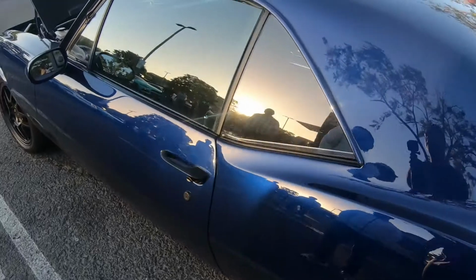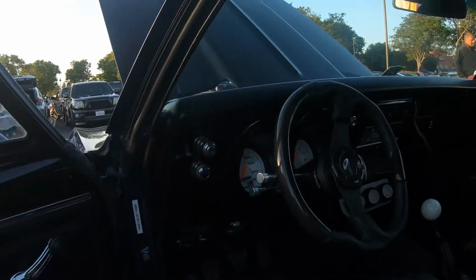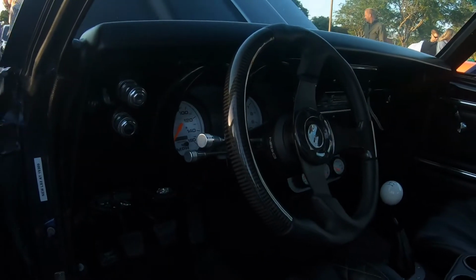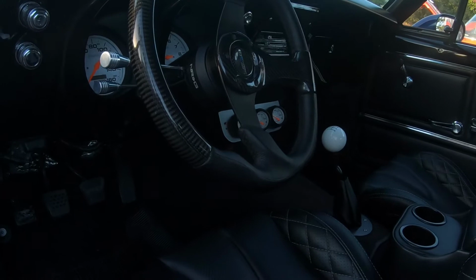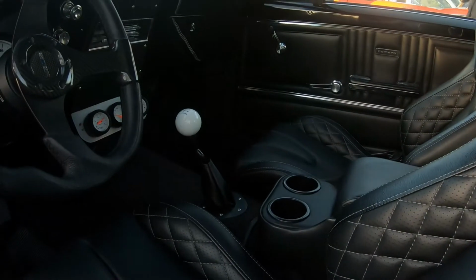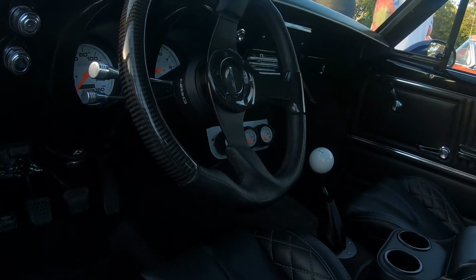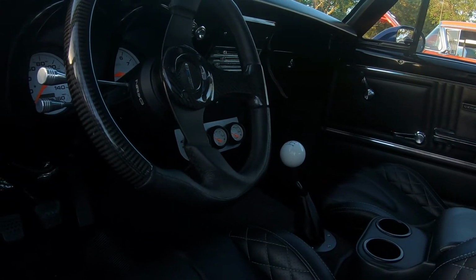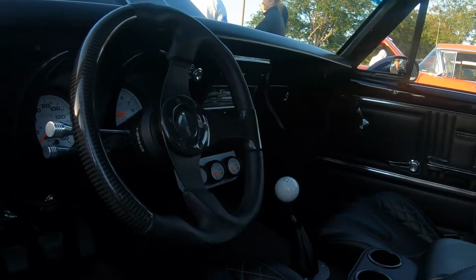Can we open up and take a look inside? Pretty basic inside, no radio, nothing like that. Right off the bat, what jumps out to me is I love the steering wheel, the carbon fiber finish and the flat bottom. Your pedals are also really nice, and then of course the shifter. I think this is a real clean build. It just fits right. It's simplistic, it just has the right finishes on it. Real clean build, man. Thank you, I appreciate that.